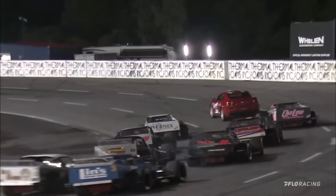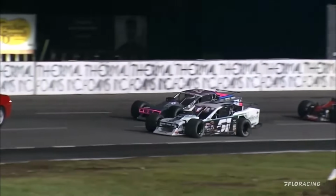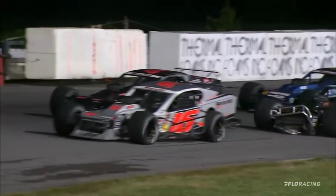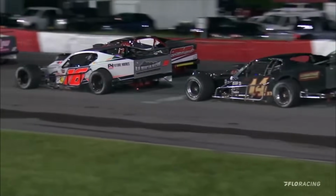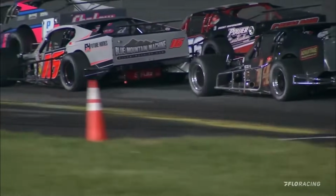Take a look at the front chrome horn on the number 14 car of Jacob Lutz. It is about a 90-degree angle, and the Lutz machine is up to the top 5. There it is. Some heavy contact there, and it is not what they were hoping for, but he's still going to give it a valiant run.